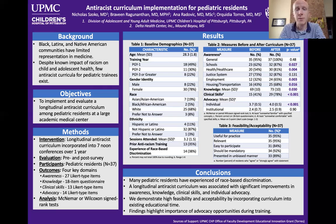About a third had some form of prior anti-racist training, and unfortunately, a significant number had prior experiences of race-based discrimination in the workplace. Table 2 shows the comparison of measures before and after our curriculum. And so you can see that within awareness, certain topic areas showed significant improvements with our curriculum, including schools, health and healthcare, employment, and housing and transportation.